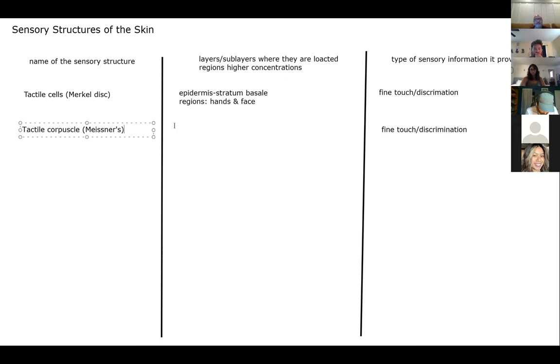The difference aside from the name is where they're found. Where are the tactile corpuscles found? The papillary layer of the dermis. Yeah, there you go. Layer of the dermis, excellent. And were there regions where they were more common?